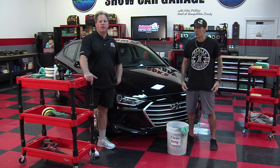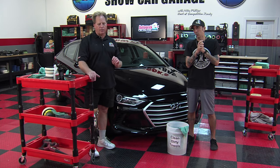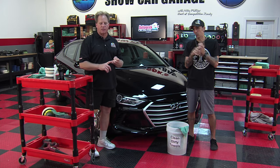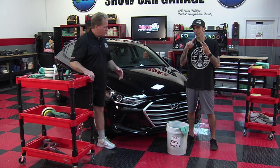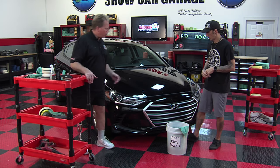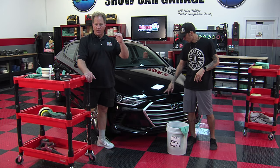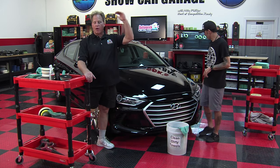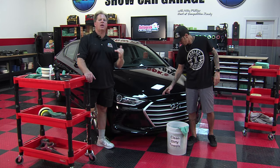I hope that helped everybody. Probably some people got into this. The whole idea here is we taught production detailing. That's using the AIO or a cleaner wax, whatever you want to call it, and you just go around the car one time. You don't promise show car results. If you're detailing for money, you have two or three packages, and you sell them a higher package for show car detailing. So this is your entry level package.